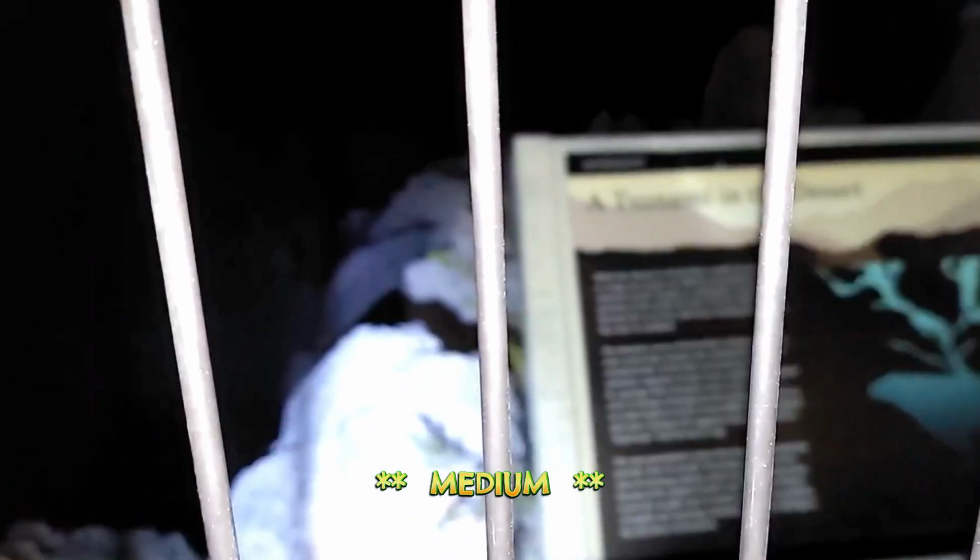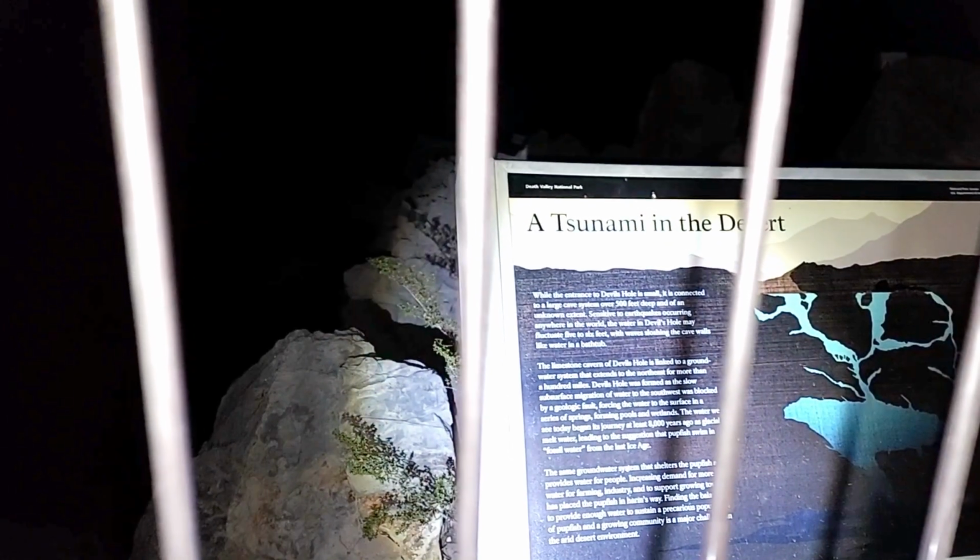It's just 500 feet deep, over 500 feet deep. It's sensitive to earthquakes occurring anywhere in the world. Yeah, that cause little tsunamis. Whoa. That's insane. Limestone Cavern of Devil's Hole is linked to an underground water system that extends to the northeast for more than 100 miles. You gotta be kidding me.